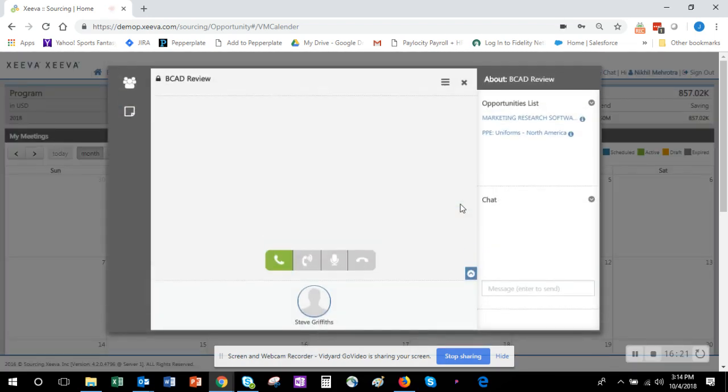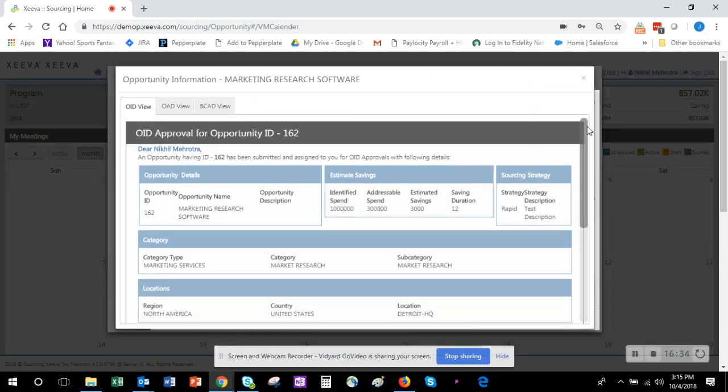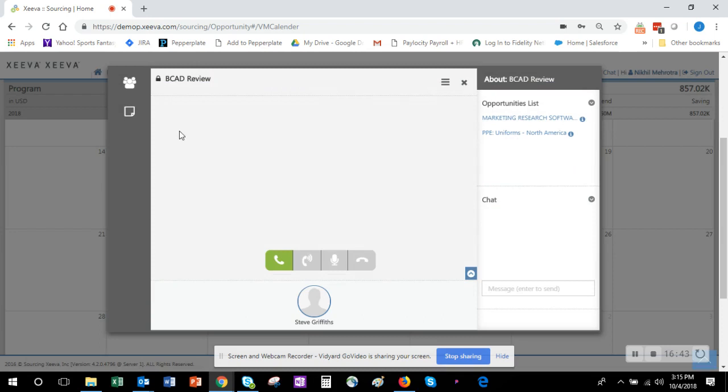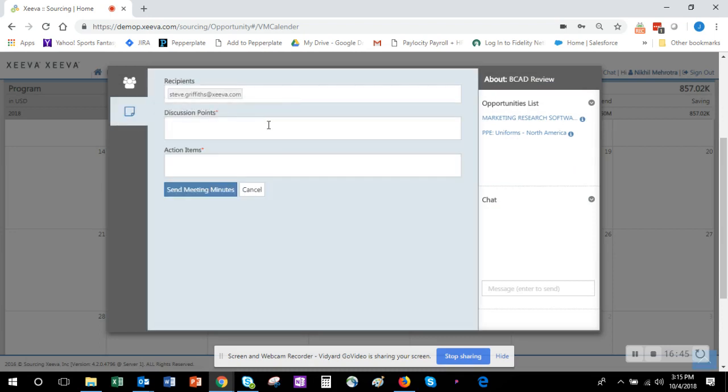And then when the meeting comes, I can now have focused meetings about the opportunities that need to be reviewed directly from the platform in video, audio, or chat format. It allows us to review each individual opportunity and approve or reject as a team directly from the platform. At the end of the review, it allows us to identify what was agreed to in the discussion points and circulate meeting minutes and action items.